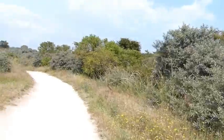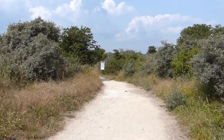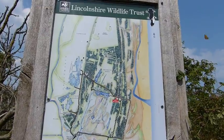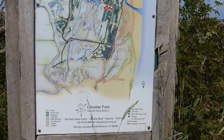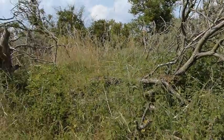It's another short path that leads to an observation point. Another map there which will help you to plan your route. Plenty of these about.